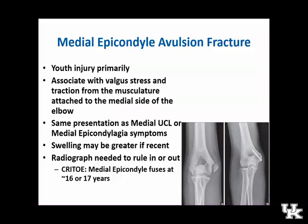A bigger injury is a medial epicondyle avulsion. So here we have a significant displacement of the medial epicondyle. A big segment like that's probably going to get reattached with a screw. Again, associated often with these young throwing athletes or gymnasts doing activities. Same presentation as a UCL or a medial epicondylitis. So you can't truly differentiate that. You might be able to get a sense if they have more night or resting pain. Does that make sense? So if I'm active and it hurts, that could be tendinitis.